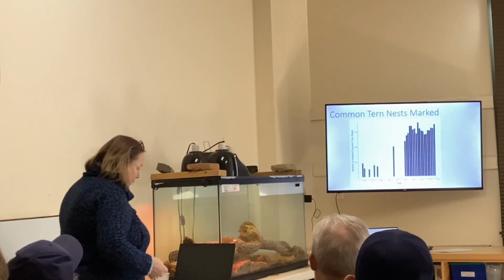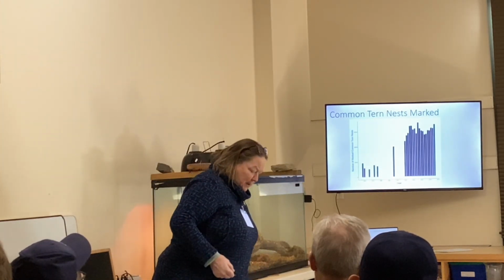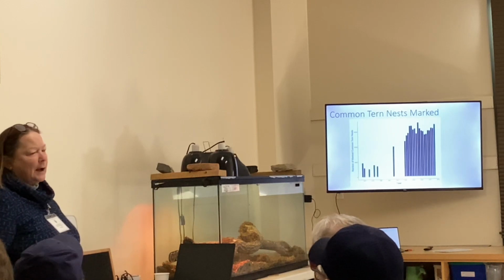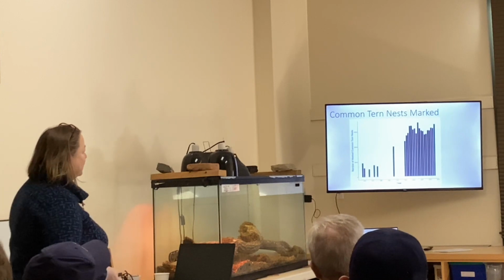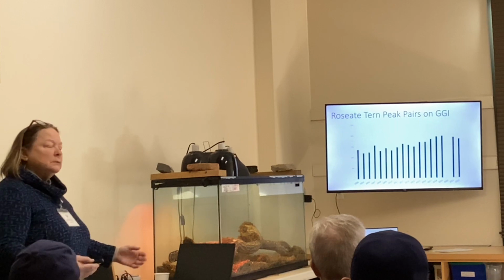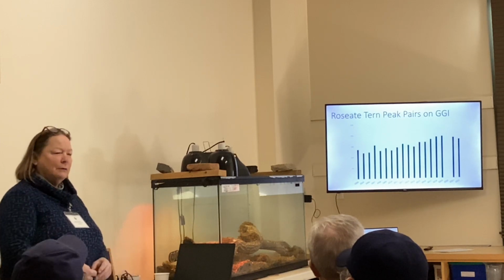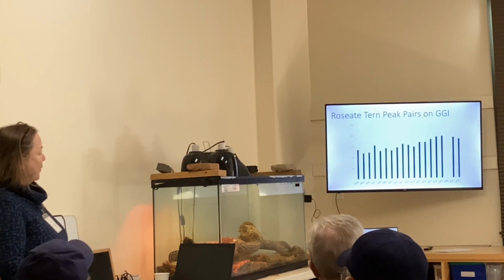This is over time. The font's small. It starts with 1970 on the left, goes up to 2015. The gaps in data are not real. They just have not been digitized yet. Just a tremendous upswing in the number of common terns since the restoration started out there. It's really been wildly successful. Roseate terns, true to form, classy birds, no drama. They just have a nice, slow, steady increase at Great Gull Island. They look the part and they act the part as well.